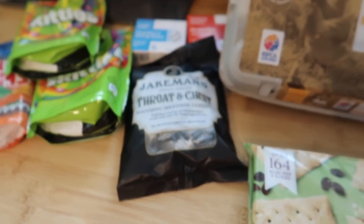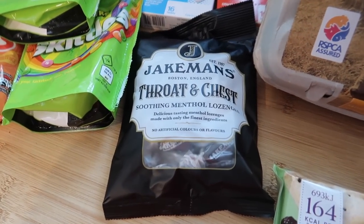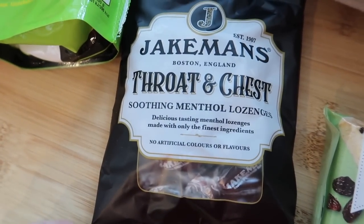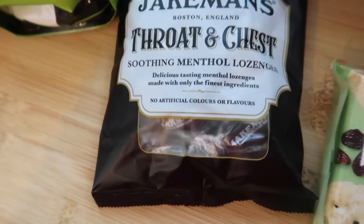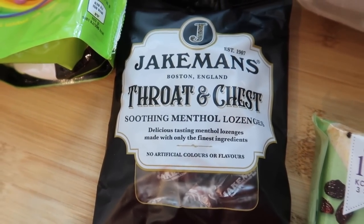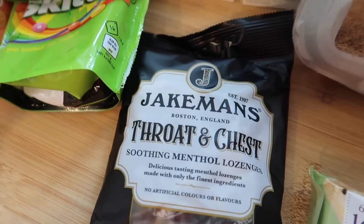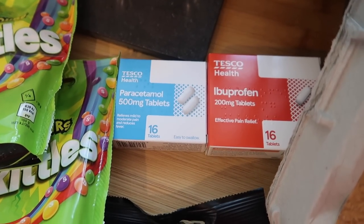As always, when the kids go back to school, everybody seems to get poorly. So I got some of these Jakeman's throat and chest sweets. If you've never tried these and you have a sore throat, these are absolutely brilliant. They're £2 and they're little individually wrapped cough sweets, but they seem much better than things like Halls and Lockets and all that kind of thing. I've got some ibuprofen and some paracetamol.